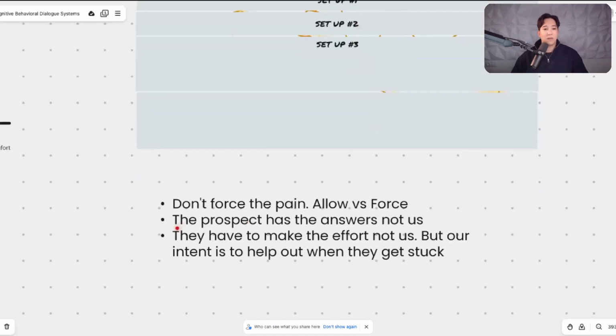The next thing is, the prospect has the answers, not us. So what that means is, have this clarity that you don't need to come up with an answer. You don't need to force them into any specific answers. The answers, number one, are inside of them. And number two, we just need to provide and facilitate this dialogue and this conversation and allow them to share it by themselves.